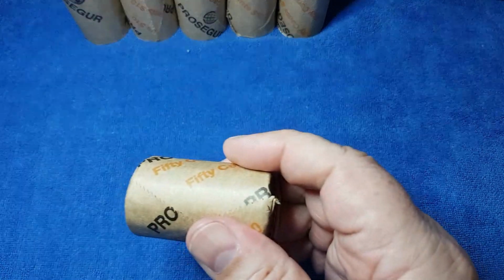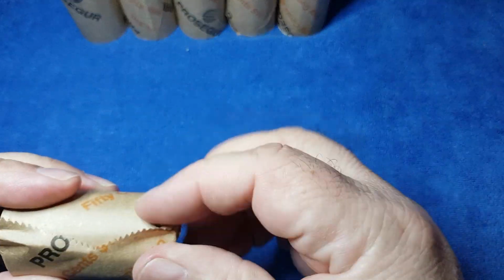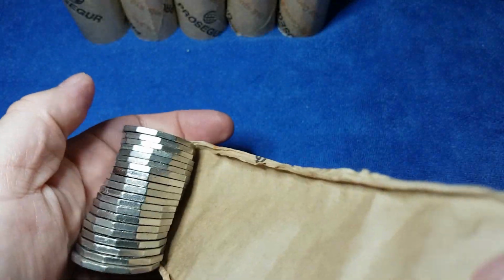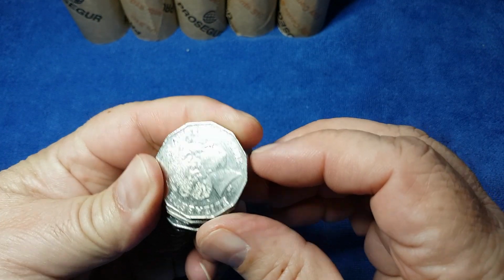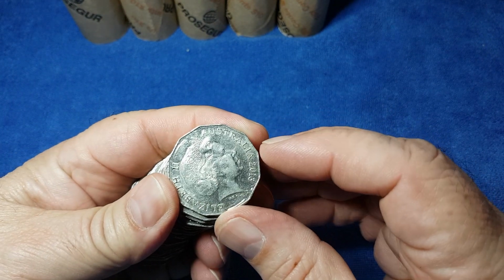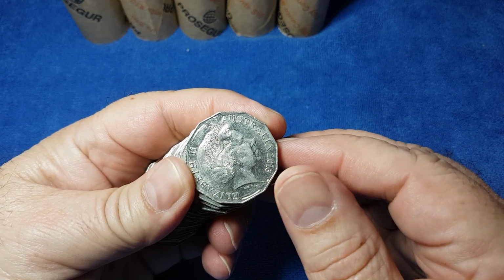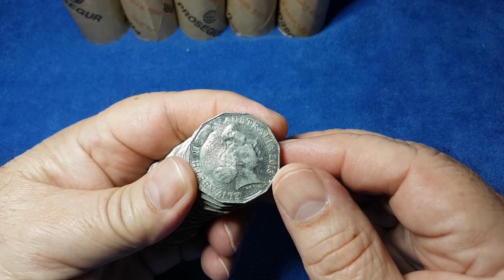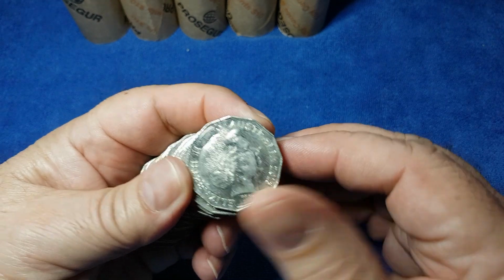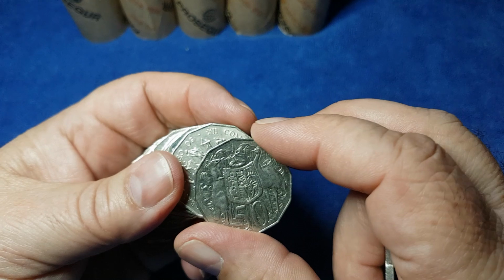Obviously, the standard reverse of the 50 cent pieces is the coat of arms, and I'll be going through all of the coat of arms coins at the end of the hunt, just looking for anything unusual, any errors, or coins from years that there were no 50 cent pieces issued, those years being 1986, 87, 89, 90, and 92. I'll be looking for low mintage coin years as well, being 85 and 93.